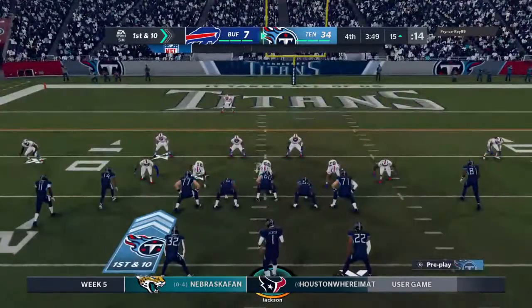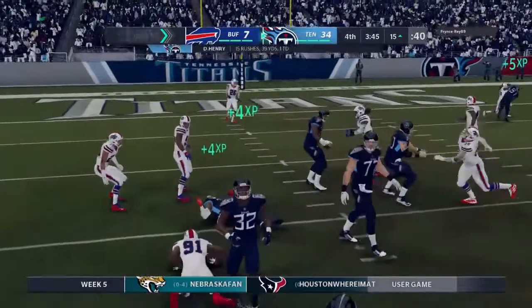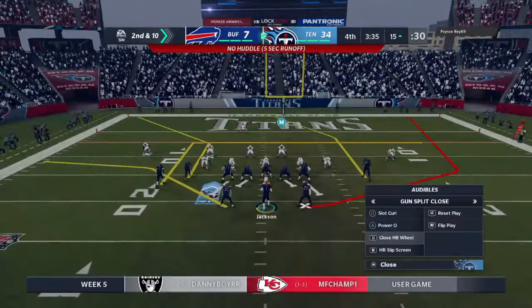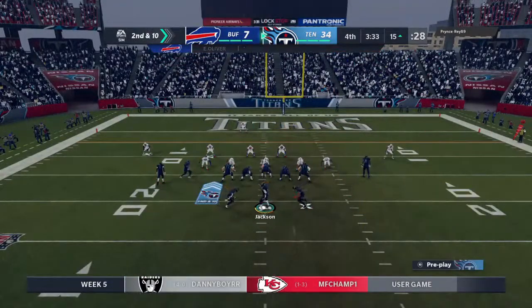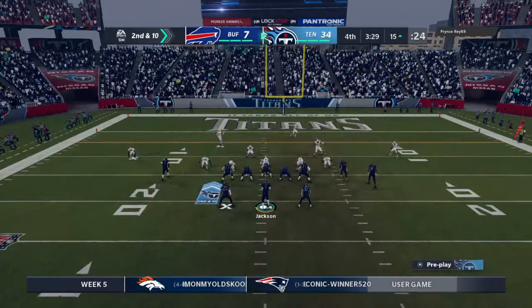Line of scrimmage, the 15. It's 1st and 10. They'll try and run some clock here as they keep it on the ground. And he's going to be met at the line of scrimmage and taken down. Made the tackle. Call it no gain on the play, and it'll be 2nd down. 2nd and 10 at the 15-yard line.